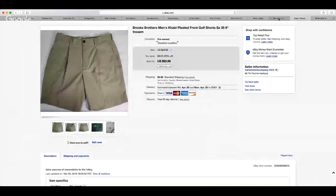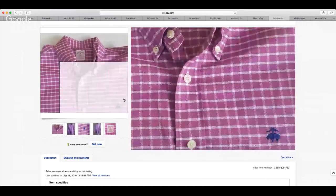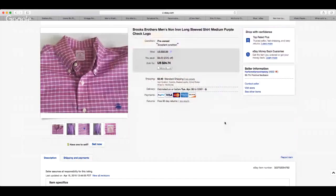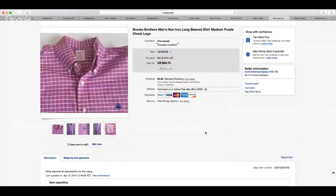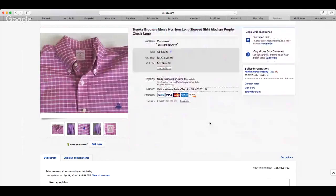Okay, video's working. So this is a Brooks Brothers shirt, nothing special, non-iron, has the little logo in the front there. Nice color check pattern. Problem was it was a size medium. This size medium just moves terrible for me. Good thing, non-iron, nice pattern, little sheepy logo, fleece logo. Sold for $24.74 plus $4 shipping.